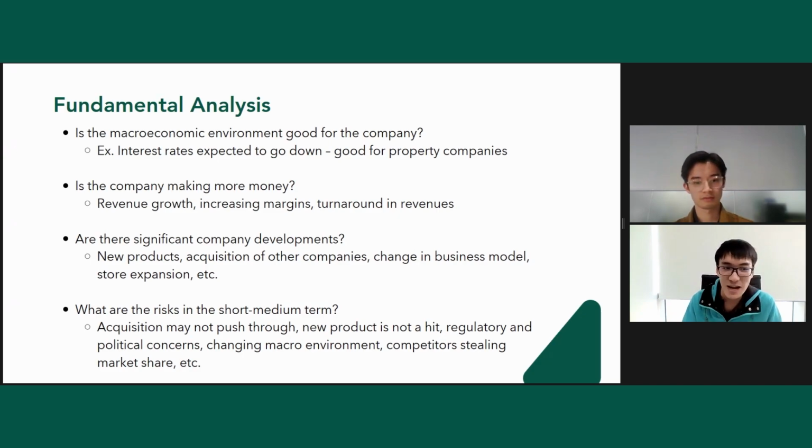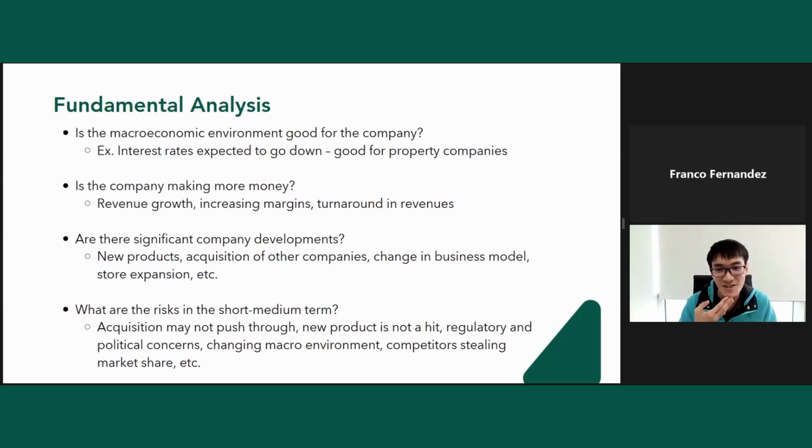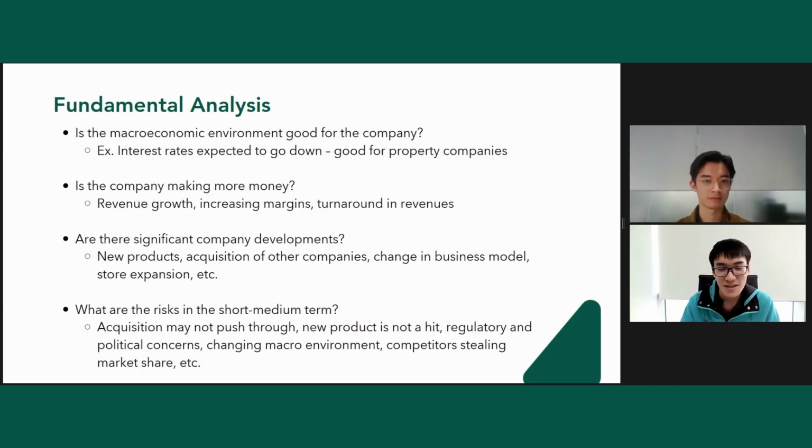Next is store expansion. So let's see, I can think of Jollibee, right? If you can see, there's a lot of Jollibee stores opening, like locally and even abroad, right? So they just keep on increasing their number of stores, and that's really what's driving their growth, right? That's their store expansion. So these are things that you can really think about.